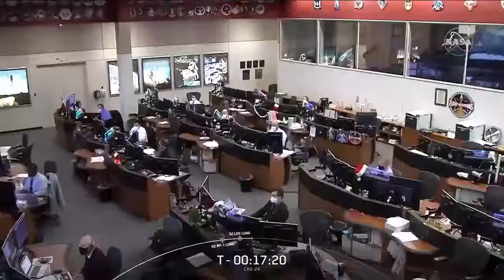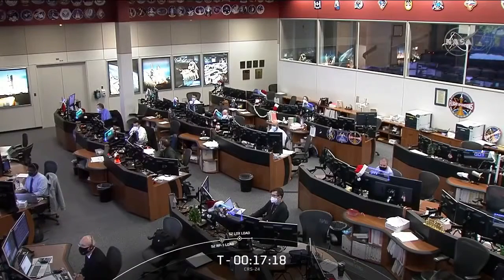Teams here in Mission Control will really jump into action tonight into early Wednesday morning as Cargo Dragon approaches the International Space Station. There are currently 7 crew members living and working aboard the station. Expedition 66 consists of NASA astronauts Tom Marshburn, Raja Chari, Kayla Barron, and Mark Vande Hei, Roscosmos cosmonauts Pyotr Dubrov, Anton Shkaplerov, and Matthias Maurer of the European Space Agency.